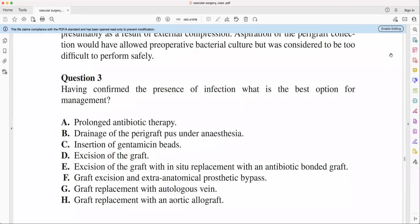I never used the vein and never used these bonded antibiotic grafts. But silver, I think, is a very excellent choice, and it's not a very common graft. I think only Maquet has this silver type. In fact, we try to use it if we have any suspicion in a patient. We use it from the first surgery rather than later. We have it, so we just use it to avoid any further infection.